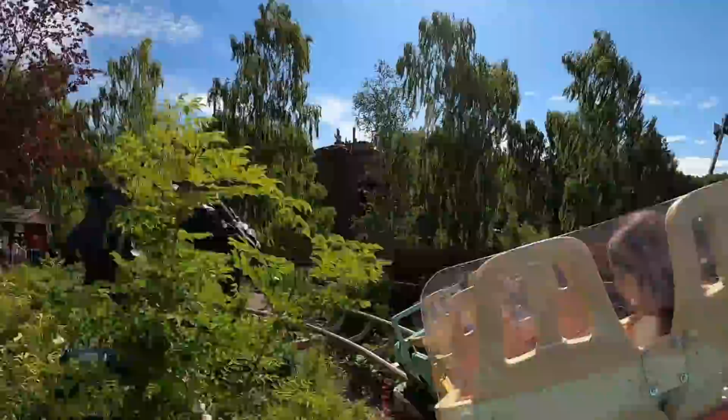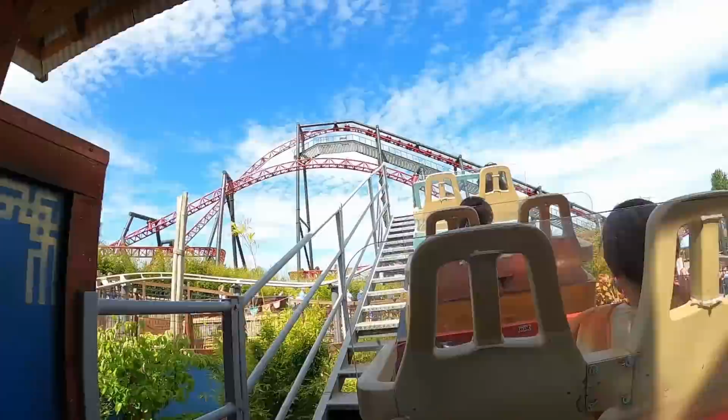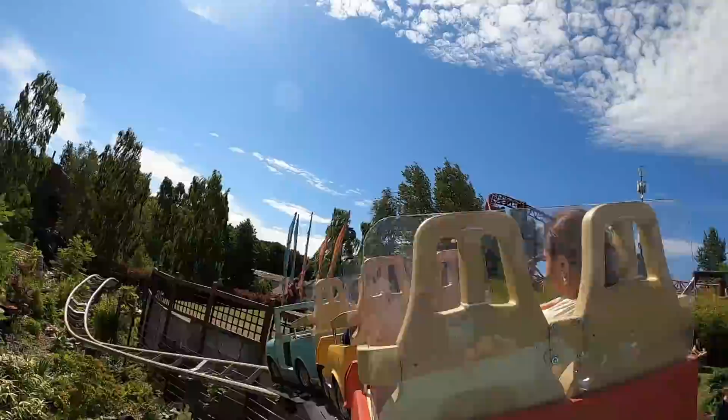Oh, little pops about your time. Just a standard layout, this one. But breaks quite a lot when it comes through the station. Just wanted to say, I love the track colour of that invert that we just did as well. Very nice track colour. Whoa!